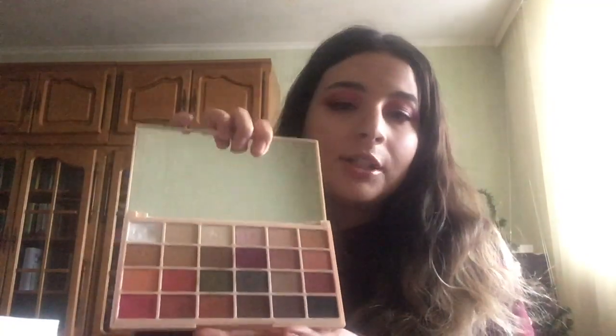Oh my god, I think it might be one of the best palettes on the market, one of the best palettes of the drugstore. So I love it a lot.